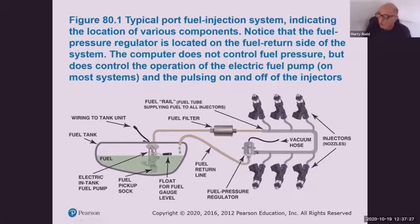But we have the pump that pressurizes it up, goes through, in this particular model, the filter, and it goes into what they call a fuel injection rail. So this rail feeds all the injectors. Now, I see that it shows little hoses. Actually, it's connected directly to that fuel rail itself a lot of times.